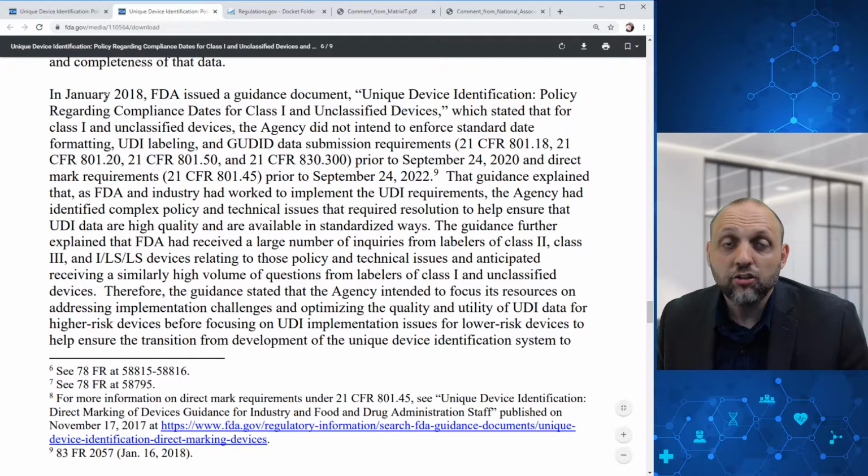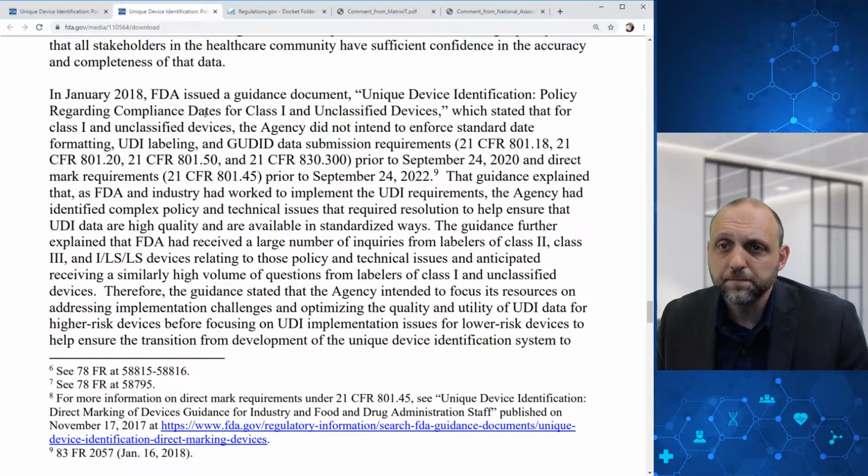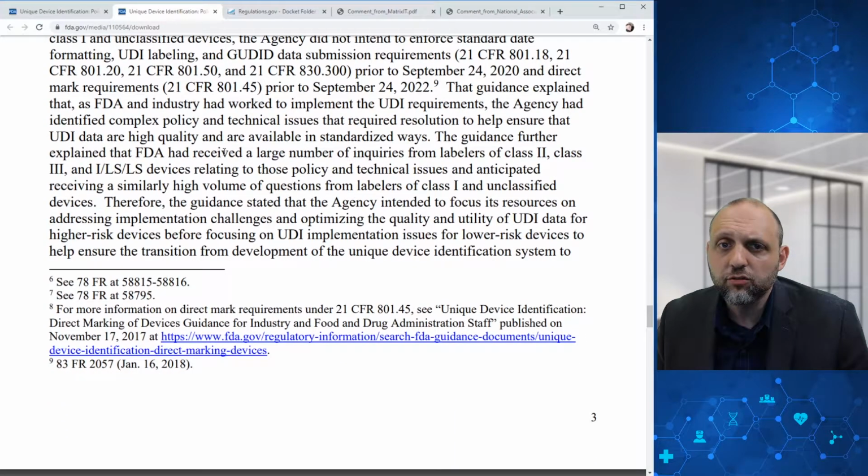And in January of 2018, FDA issued the previous iteration of this guidance document, which stated that for Class 1 and unclassified devices, the agency did not intend to enforce standard date formatting, UDI labeling, and GUDID data submission requirements prior to September 24th, 2020, and direct mark requirements prior to September 24th, 2022. So that guidance explained some of the history and some of the technical issues.